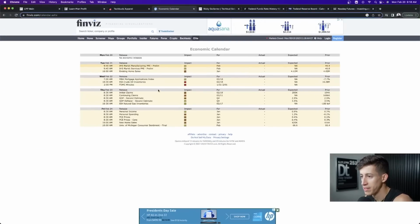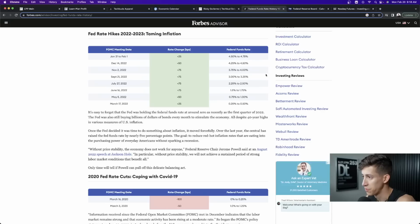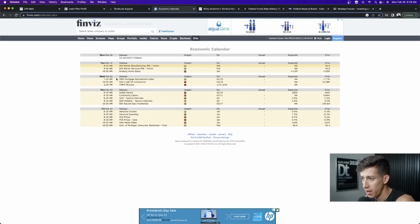So one of the main things that I would be paying attention to this upcoming week is we have the FOMC minutes report. This is not the actual interest rate hike. This is pretty much just a summary of how they came to their conclusion of the previous 0.25% interest rate hike. Again, this will be on Wednesday at 2 p.m.